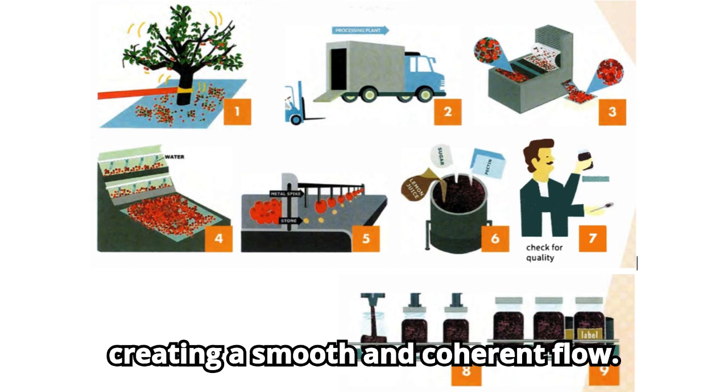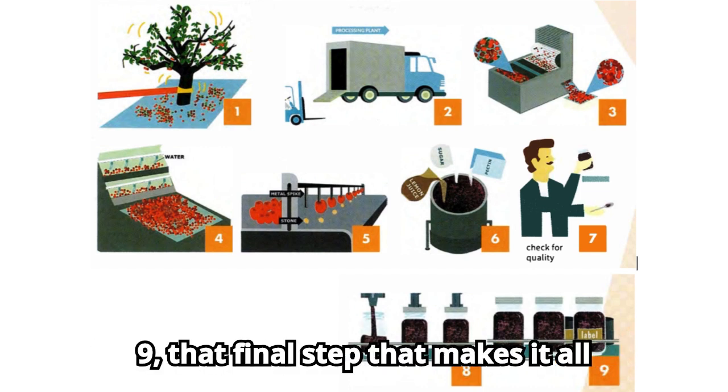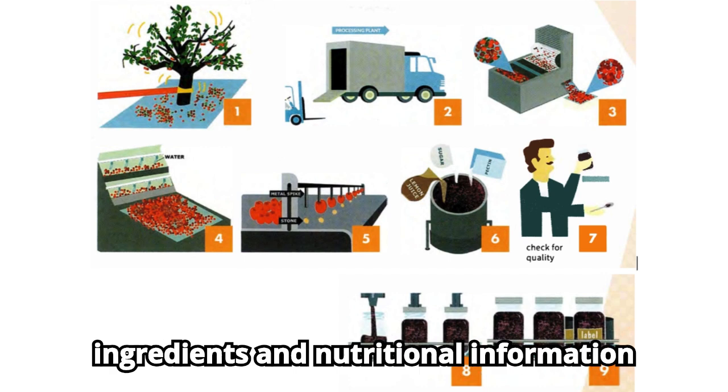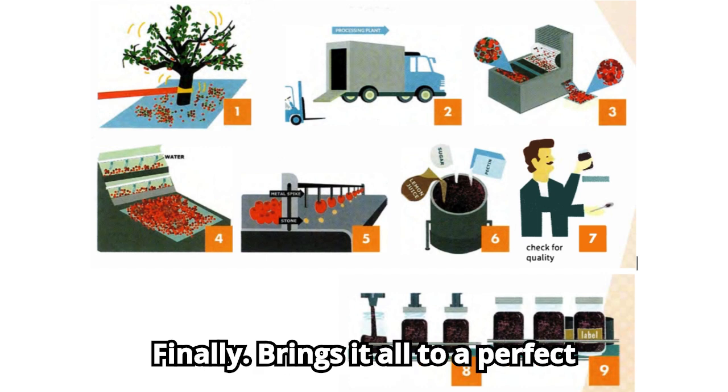Exactly. It's all about creating a smooth and coherent flow. Absolutely. Okay, take us home with stage 9, that final step that makes it all official. Finally, a label listing the ingredients and nutritional information is carefully stuck onto each jar. Finally, brings it all to a perfect close.